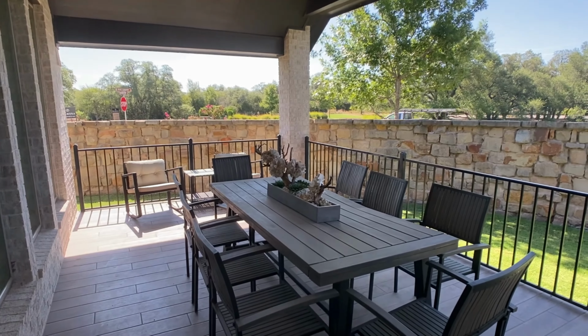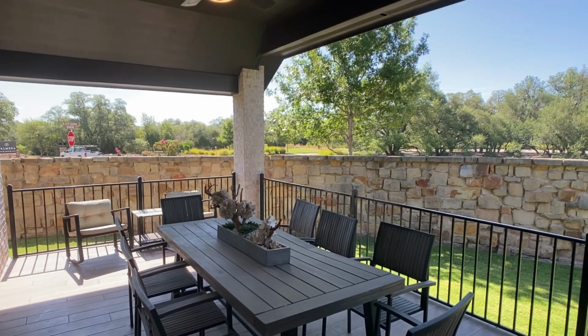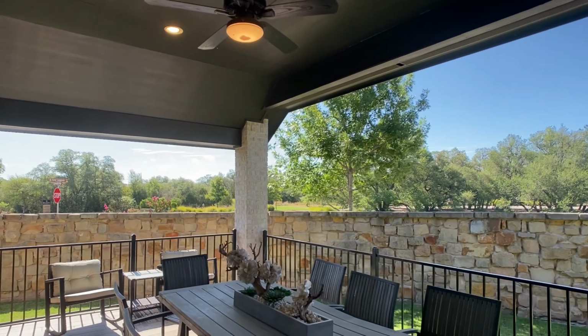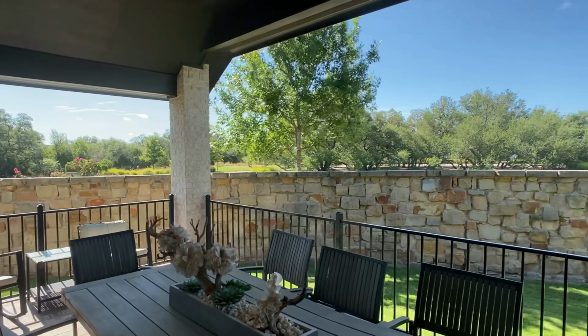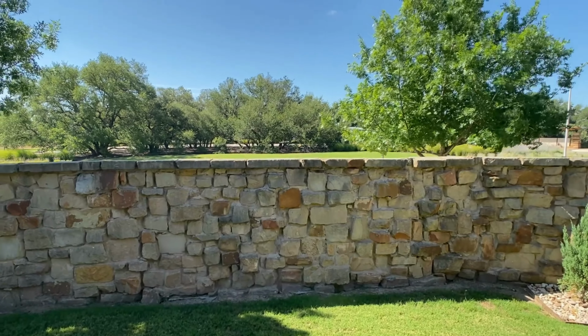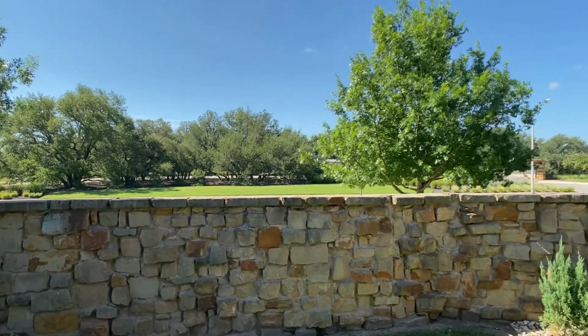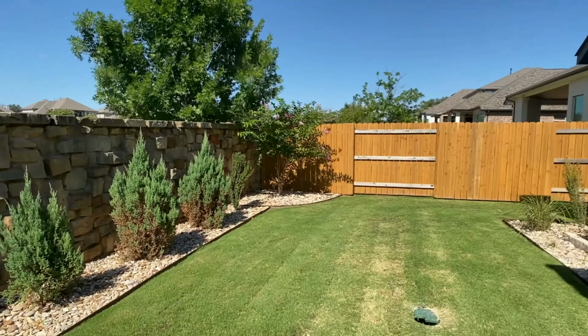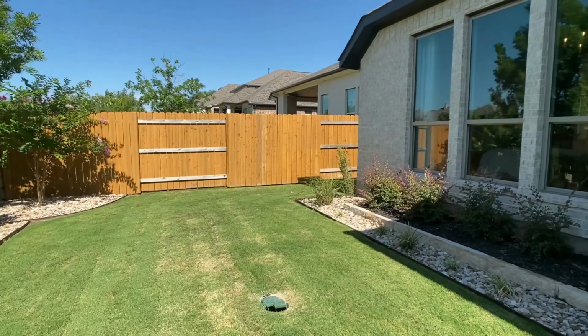I would love to give dimensions in my videos, but I've had a lot of builders ask me not to because they do change these dimensions over time. And we don't want to be misleading anybody, or I can't predict when you're watching this or what the builder has changed in the future. But just know for patio sizes around this square footage, it's pretty rare to get that large of a patio where you could fit easily a grill on there along with that dining table as you saw.